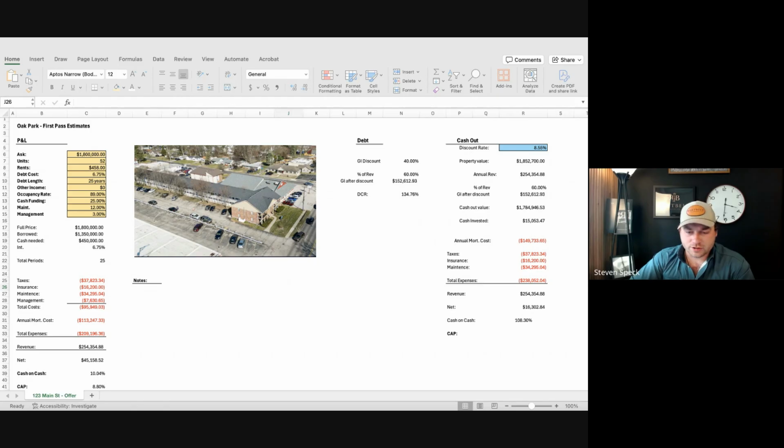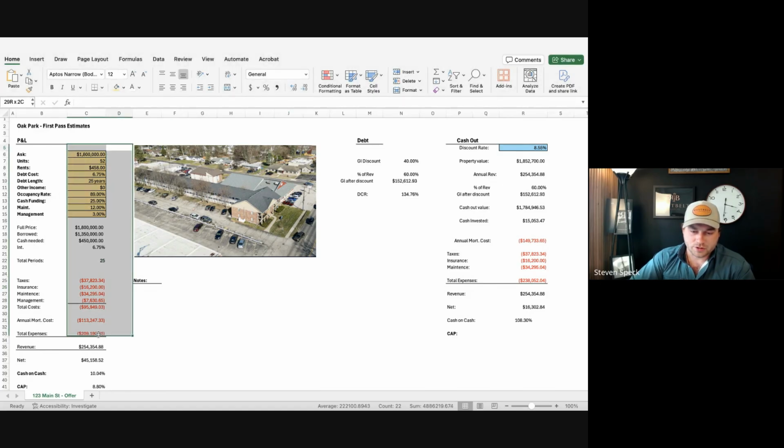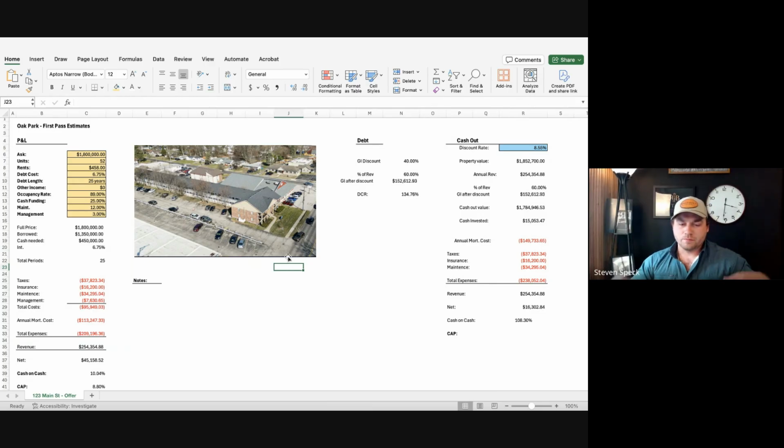And now you look at the spreadsheet that I have here and you're like, man, this is super basic, right? These numbers here will fill in. They're not accurate to this property at the moment, but we will fill those in as we go forward.